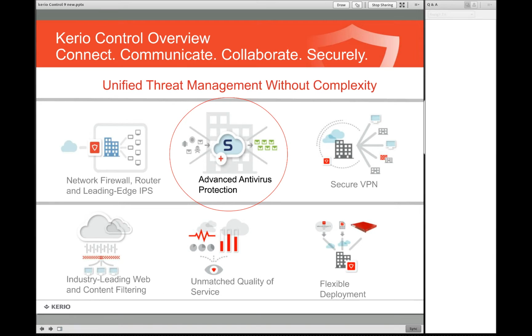Kerio Control's advanced antivirus keeps viruses, worms, and spyware out of your network with our Sophos Gateway antivirus. Our antivirus checks all your web traffic, it checks email attachments, and it checks downloads. And it keeps current automatically so that it's ready to protect against new viruses before they can actually get to your network.